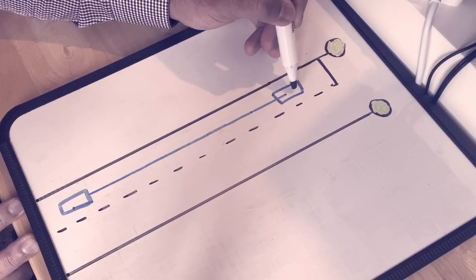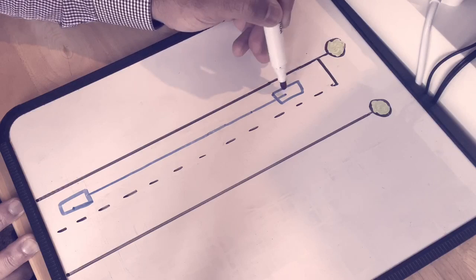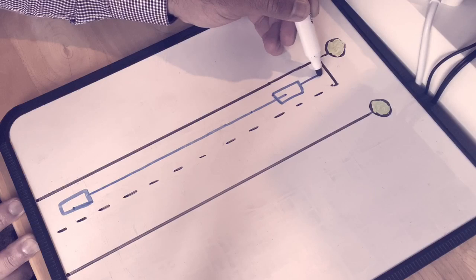When I say road speed, meaning you off gas from here, your car is going to slow down a little bit. By here, the traffic light is green. Start giving gas here again. And then when you reach about this point here, if the traffic light is changing, don't stop anymore.